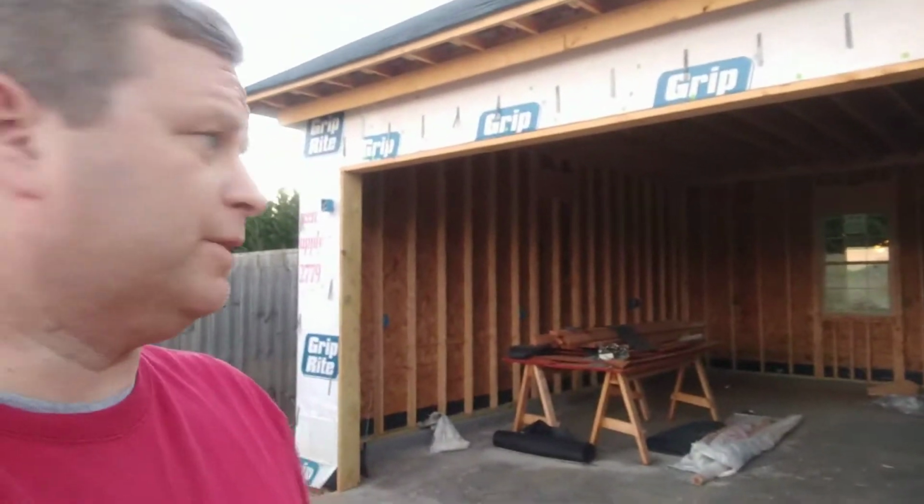So, behind me you can see an unbricked shop. As a matter of fact, there's nothing that's been done in the last month and a half. I'm not happy about that in any way. We've had a tremendous amount of trouble matching our brick. I'm saying a lot. That's not good.